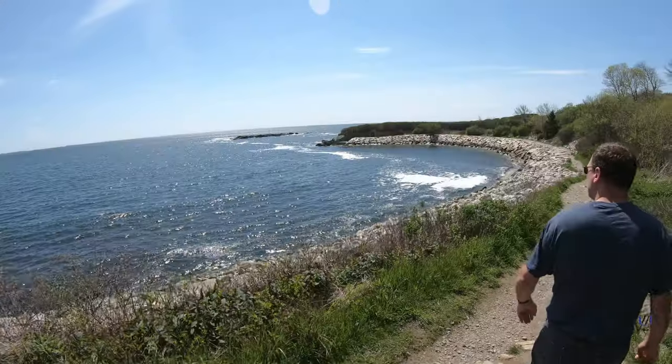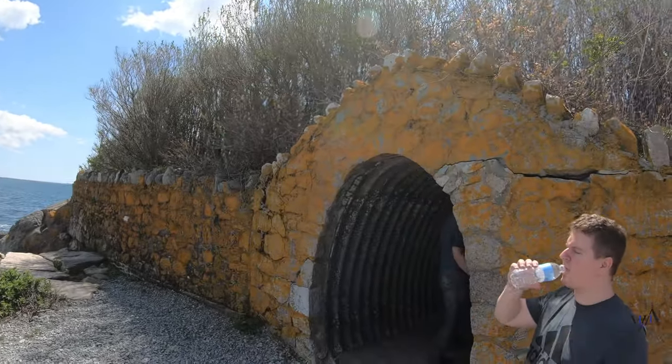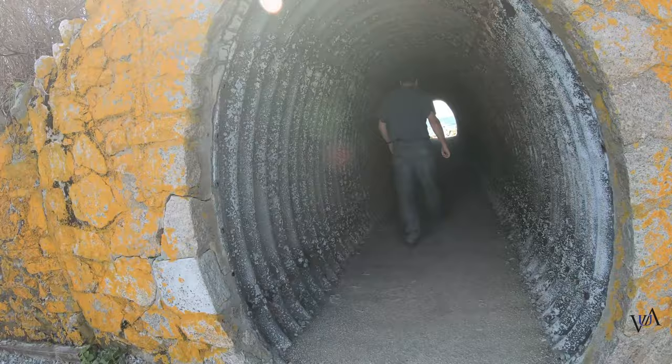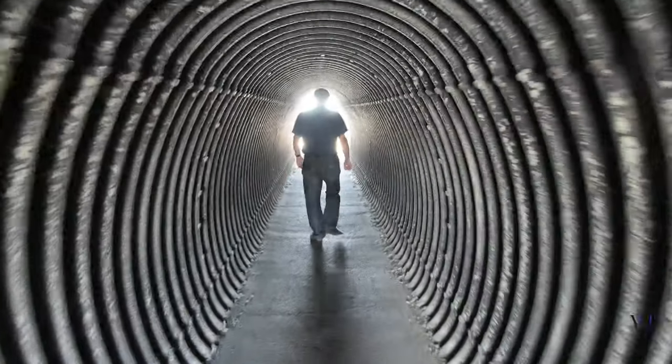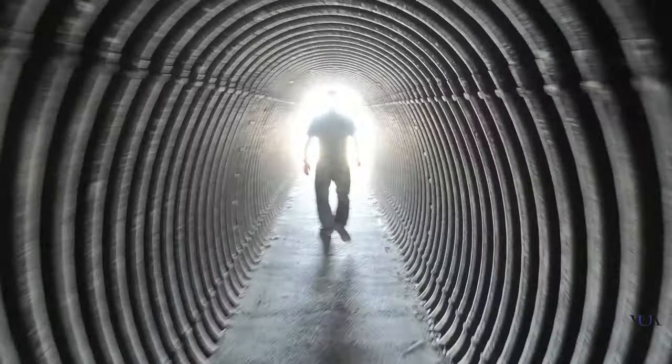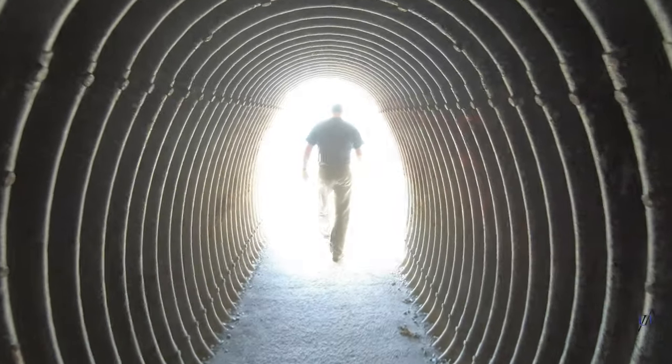They weren't kidding when they said Mansion Row or whatever they called it. Here's tunnel number two. Definitely less creepy. It looks pretty cool on the GoPro though. No offense, Chris, but it looks like you're a saint or something because the light's kind of shining around you.